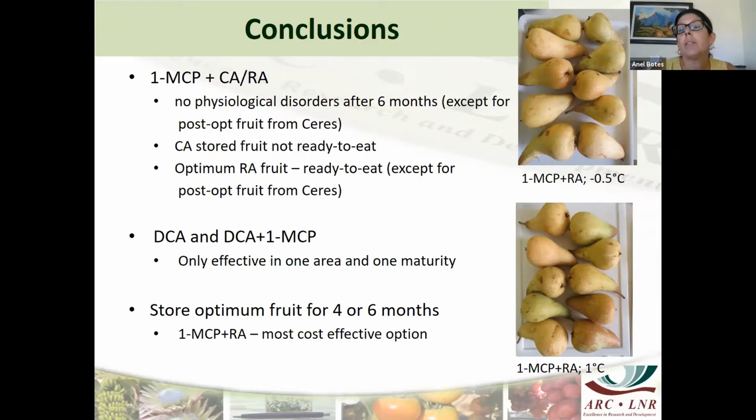So the question now is, okay, how are we going to store Abate Fetel? Well, the most cost-effective option will be to apply the 1-MCP within 7 days of harvest, and then you can store your fruit, this is now for optimum fruit, in RA at minus 0.5 or at 1 degree. And the two pictures on the right are just an indication of how the fruit looked after 6 months plus 6 weeks RA plus 7-day shelf life under RA with 1-MCP.